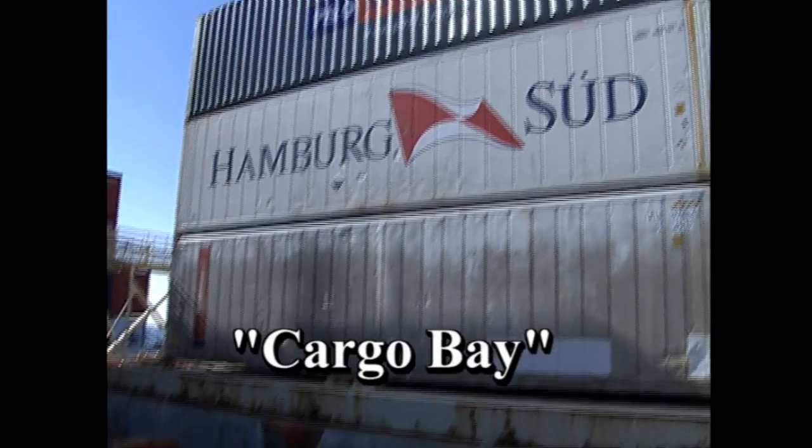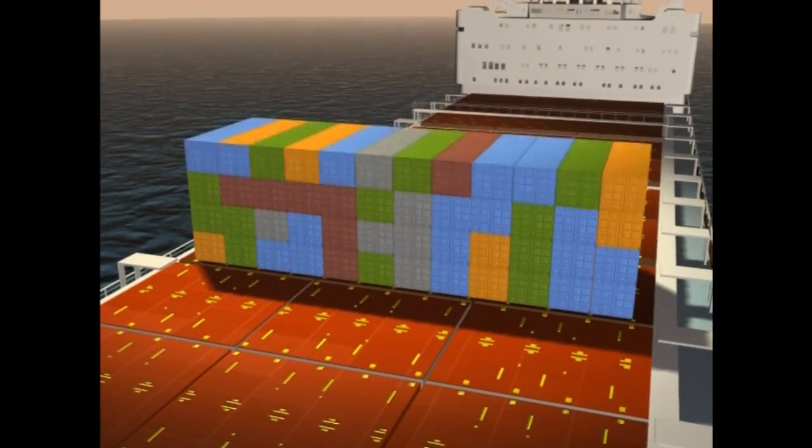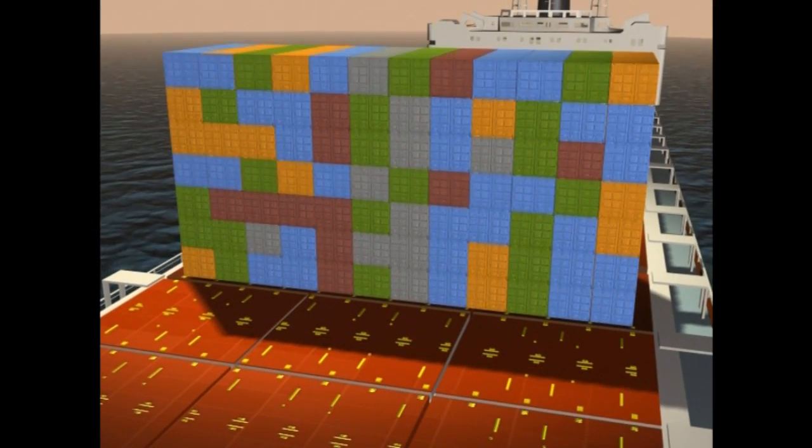The term cargo bay describes the stowage areas above and below deck. Containers can be tiered up to 7 high on the weather deck of the ship.